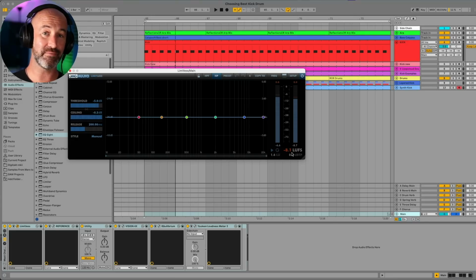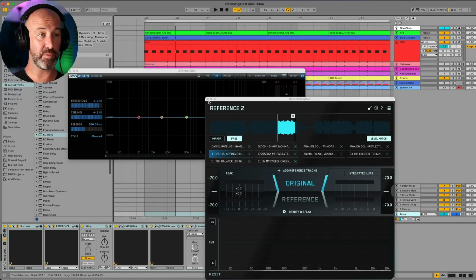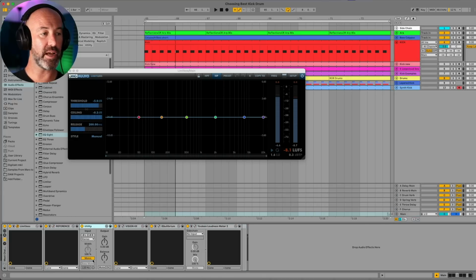If you're not checking your stuff through a limiter like this, you might be unpleasantly surprised when you finally hear it being mastered. Right after that is my reference plugin, which we talked about before, and importantly, a mono plugin. Because we don't really need to care about anything to do with stereo when we're choosing kick drums. Really, most of the time they should be mono anyway. But importantly, it makes your reference tracks all mono as well, so as you're comparing them, you don't get thrown off by any differences in the stereo field. You can just focus purely on the sonics, the sound selection, the volume and EQ, the fundamentals.